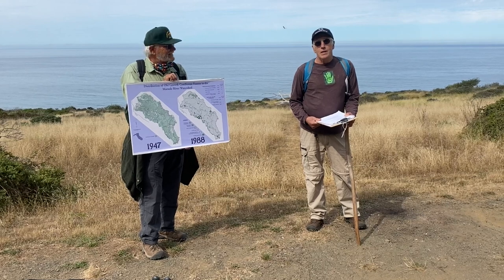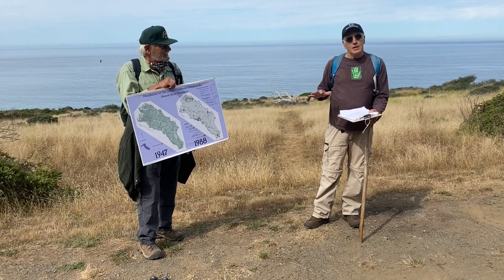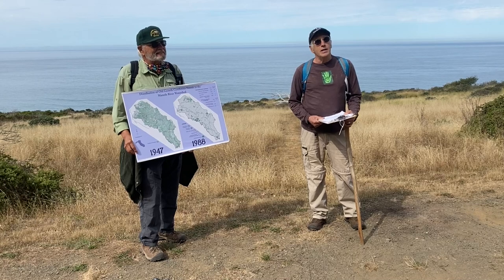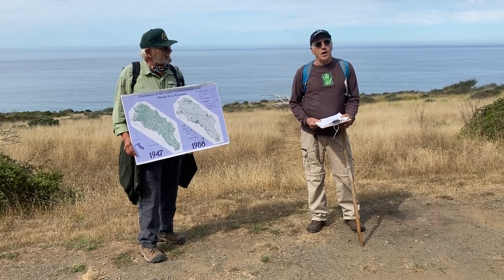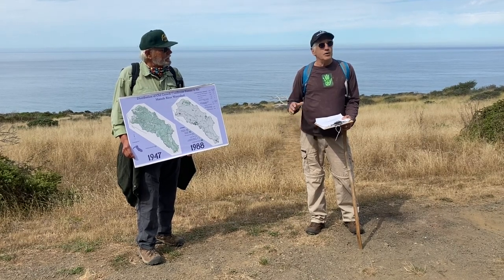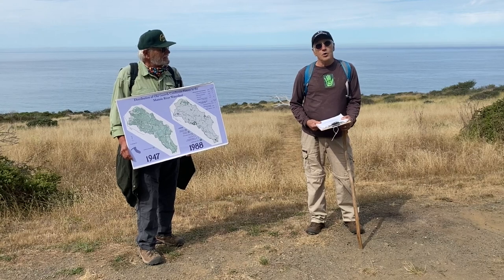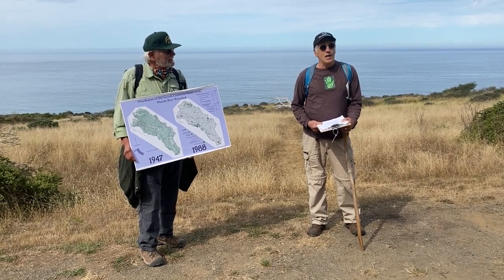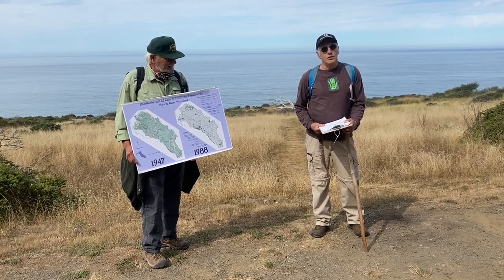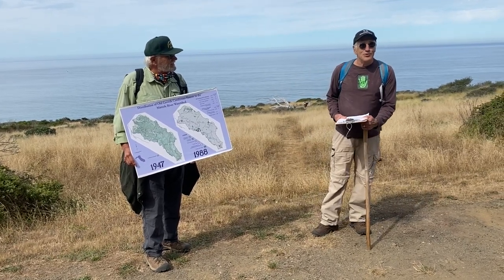And one other thing that I wanted to mention was that this land is the home of the Sinkyone people. There is adjoining land that is under the Intertribal Council's governance. Throughout the time that I spend here, I feel a real connection with the people who are still alive today and whose ancestors lived here and are part of this place. So enough said, and let's begin the hike.